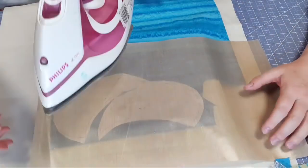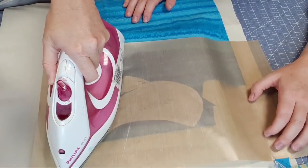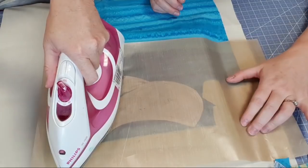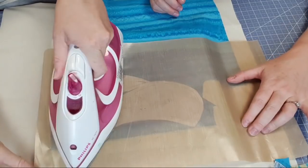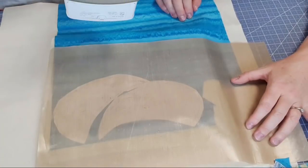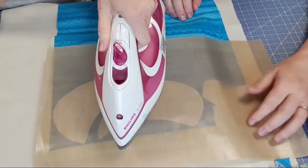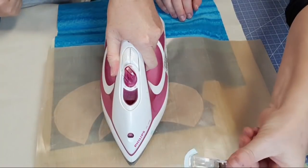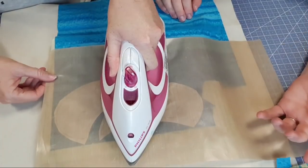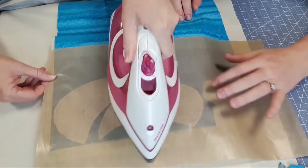Cool. Okay, so what I found today when I was doing it, I just counted 8 seconds. And it stuck pretty good. Whereas the longer one that I did, when I held it down longer, it started to peel off. And because I hadn't cut around the pattern piece, that's why some of them have got wonder clips, just like this. So about 8 seconds she holds it down for on a cotton setting.